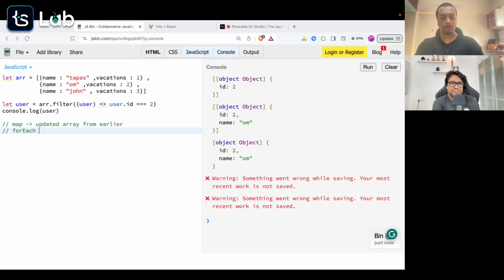But forEach is just iterating over the array. Usually we use for loops, such as for (let i = 0; i < array.length; i++). So this is how we commonly use the for method. Instead of that, forEach is, in a sense, syntactically easier for us to use.